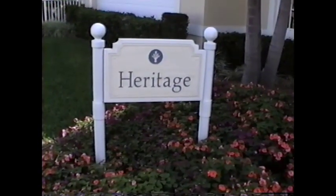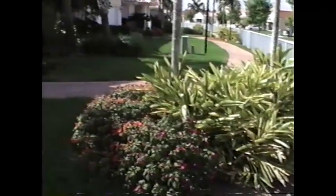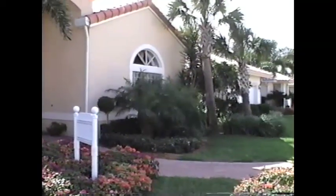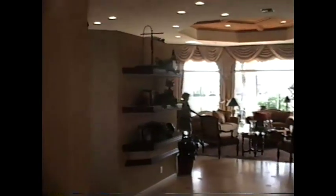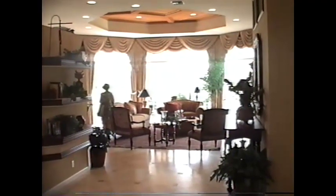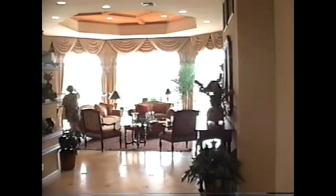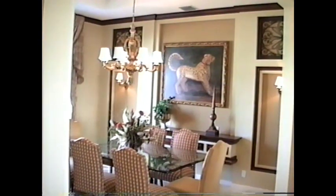This is the Heritage. God made different floor plans, different people like different things. And we're at the Heritage. You know, they changed the furniture. It used to have sort of a sectional sofa, which I liked better actually. A little dining room off the main room, which can be used as a den.